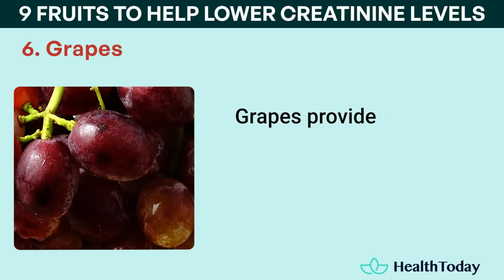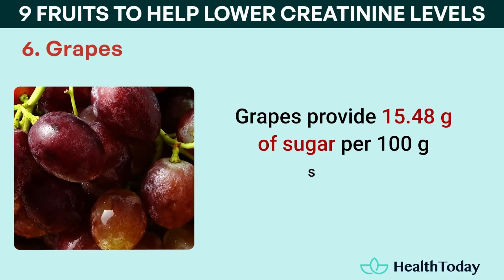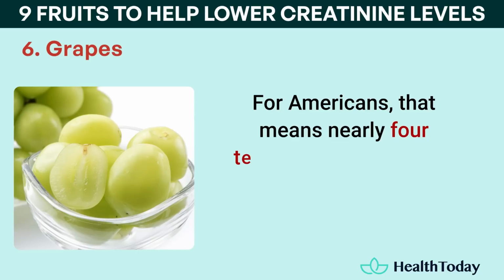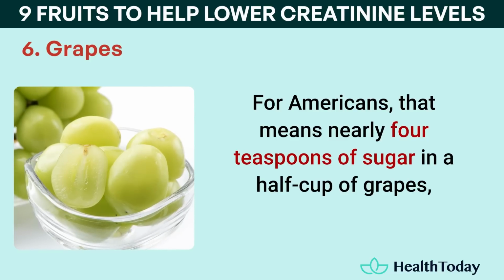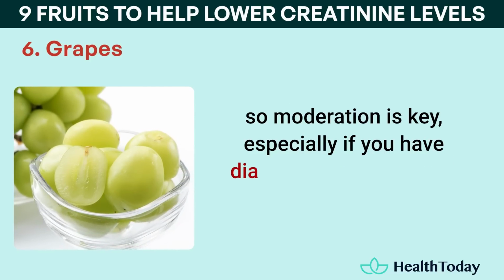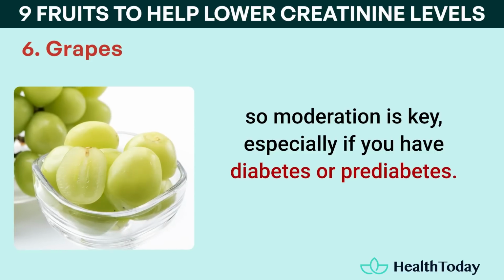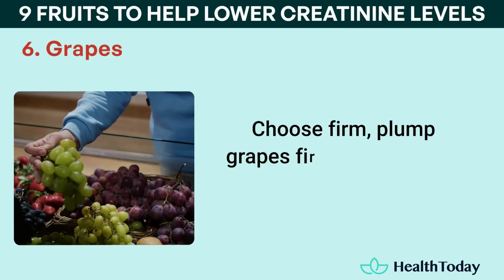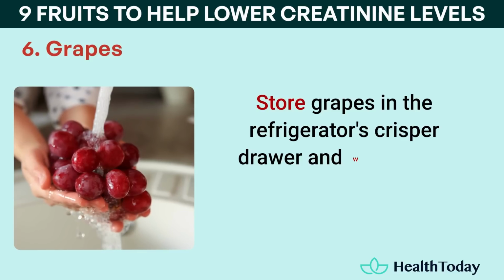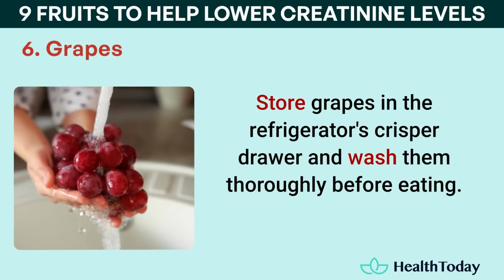Grapes provide 15.48 grams of sugar per 100 gram serving. For Americans, that means nearly 4 teaspoons of sugar in a half cup of grapes, so moderation is key, especially if you have diabetes or prediabetes. Choose firm, plump grapes firmly attached to the stem. Store grapes in the refrigerator's crisper drawer and wash them thoroughly before eating.